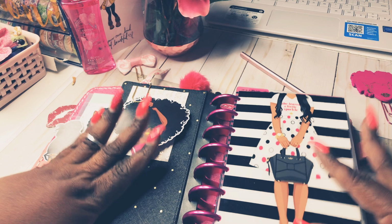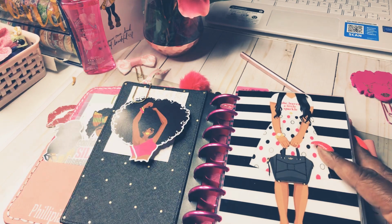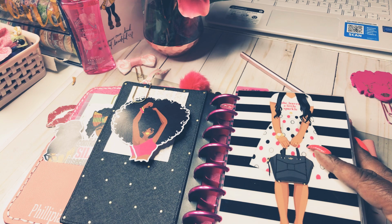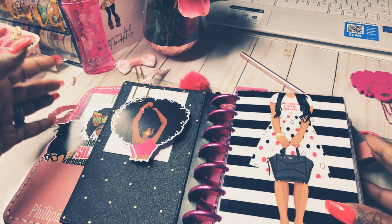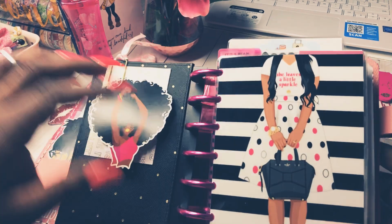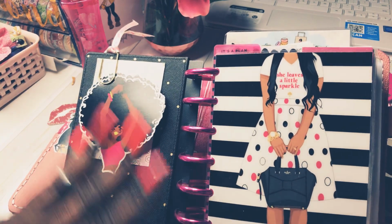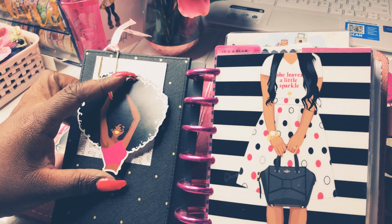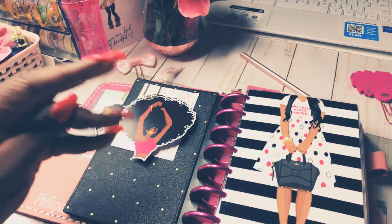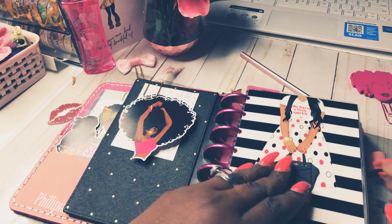I love this cover. This cover I got from Golden Plant & Co. I just love it. This girl is whoever you want her to be. But I couldn't pass it by. And then I'm trying to keep the pink over here. With this girl right here, she lively. She feeling it. Yes, she is.